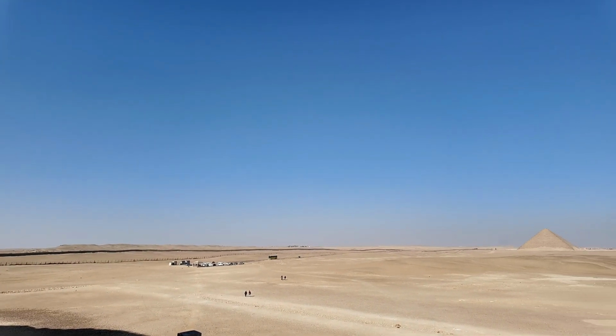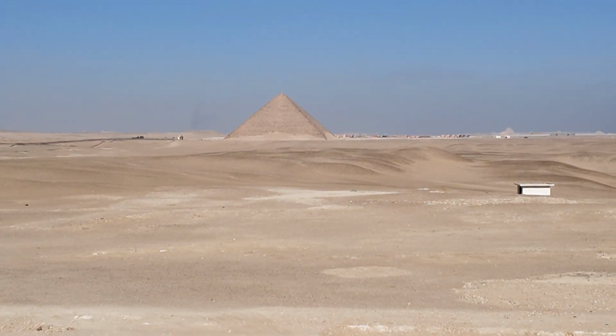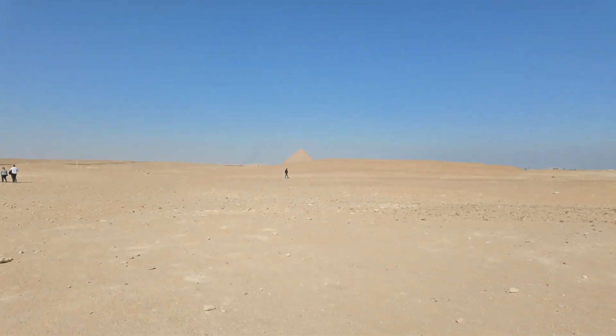Yeah. Really? And here from the balcony, there's a lot of desert, and you can see the other pyramid. He had a second chance to build a decent pyramid, and he got it right the second time. So we are now leaving the bent pyramid, and we're making our way to the red pyramid, which is just in front of me here.